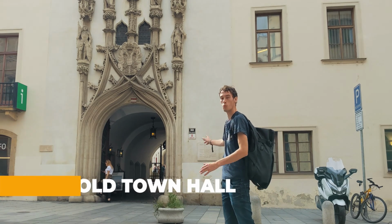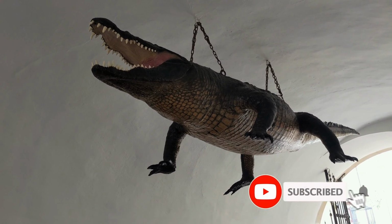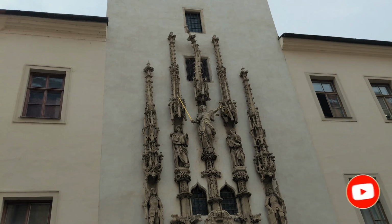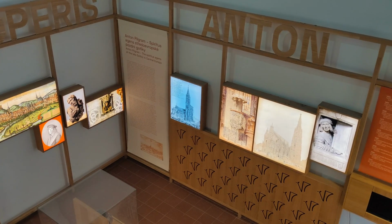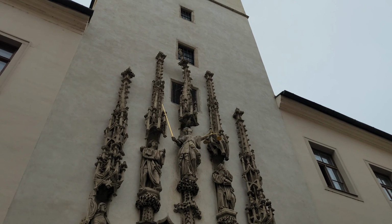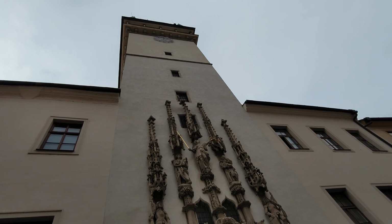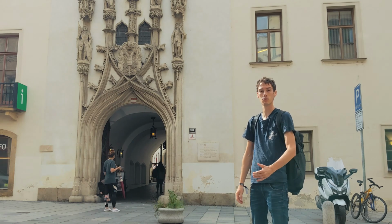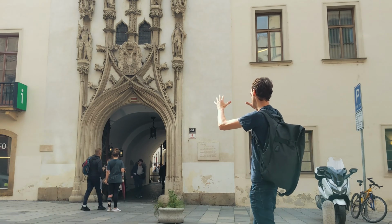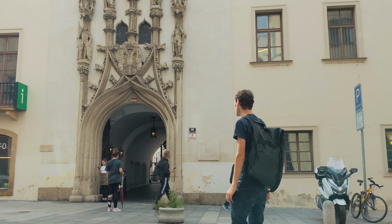In the middle you find one of the legends in Brno, the Dragon of Brno, which is basically just a crocodile. But the other legend is related to the portal here, designed by Anton Pilgram in the early 16th century. As you can see, the middle bit is not completely straight, and that's because in the end the councillors who gave him the task to build this portal didn't pay his final amount, and as revenge he made that middle bit not straight. But enough about this old town hall. You can even get to the top, so let's do that.